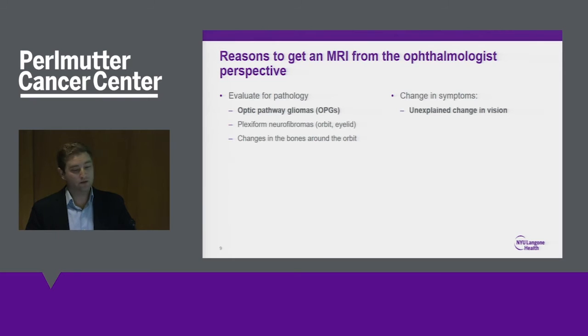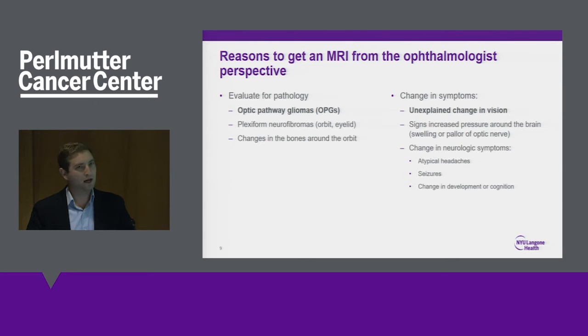Importantly for me is looking for, as part of a workup for unexplained changes in vision. The key word here is unexplained, because as I'll talk about in a minute, there are lots of reasons why kids will have changes in their vision. If I can't explain it in the most common ways, that would be a trigger to do a further evaluation. Also, if there are signs of increased pressure around the brain, which we can see in the eye from changes in the optic nerve, whether swelling or paleness of the nerve, or other changes in neurologic symptoms that your other providers may pick up as well.